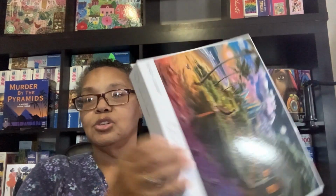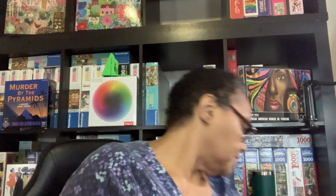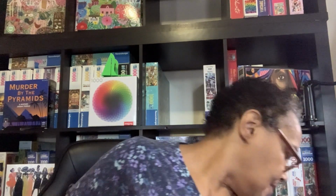I don't know who the artist is, and we will just take a gander to see if it's on the box or not. Julia Green. So I got this so that I can teach myself the patience of doing a 1,500 piece puzzle. And though you cannot see it, I do have a couple more 1,500 piece puzzles up there, as well as 2,000 piece puzzles that I'll do one day. Then we're going to look at some Buffalo puzzles. I think I have 6 of them, and I want to sort them out real quick.